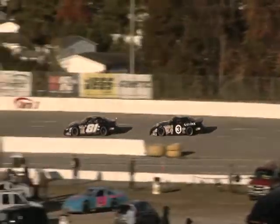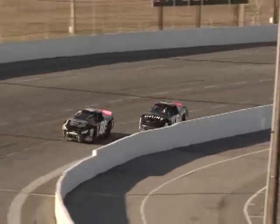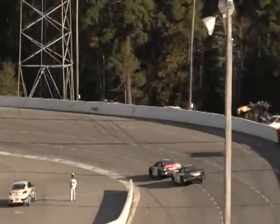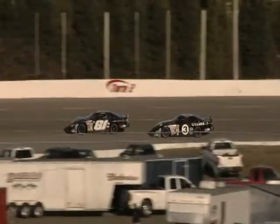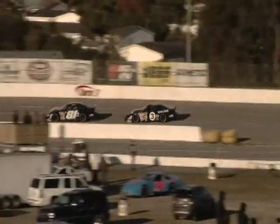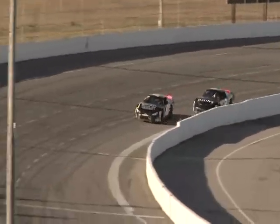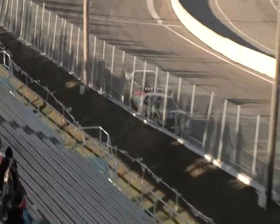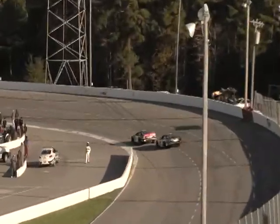And if things stay like they are, with a nice, clean, green racetrack, with exception to limited lap traffic, looks like it'll be settled between these two right here. So Ben Rhodes getting a little antsy with Robert Tyler entering turn 1 that last lap. And now Ben Rhodes moved Tyler up the racetrack just a little bit, and Rhodes is working the bottom side of the 89. So Robert Tyler falling back to 4th.